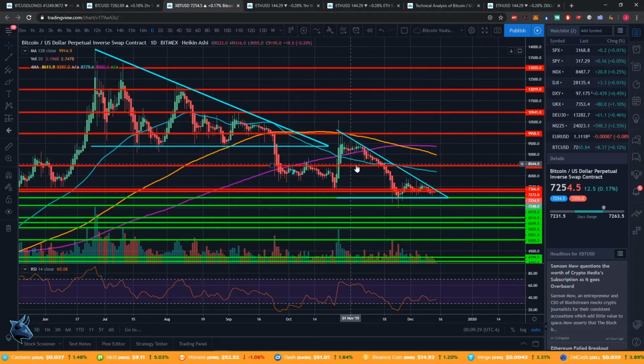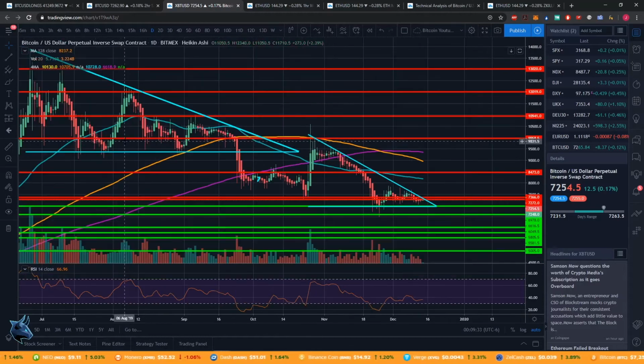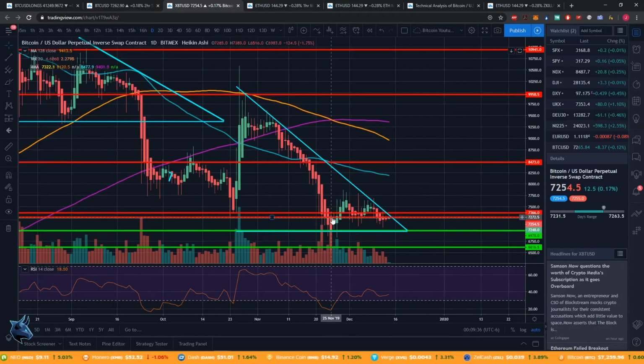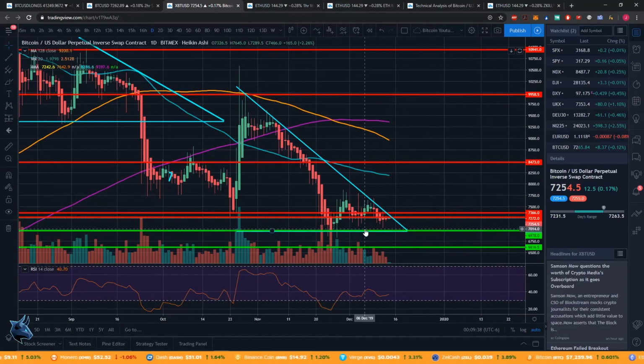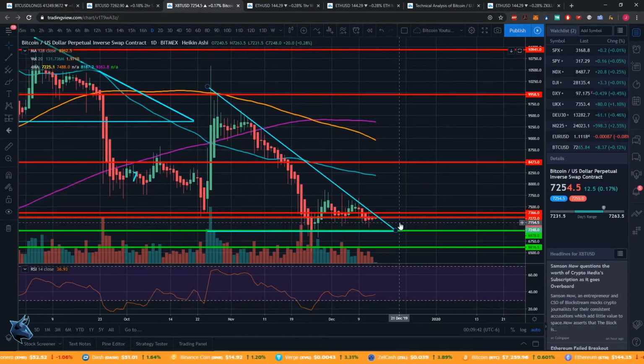So I looked at drawing another descending triangle here. It's not really as good as this previous one because of the lack of touch points here. But still, we do see that base is around 7,000 for that support. And then you can see this trend line here. It has been respecting that. So just something I'm thinking.